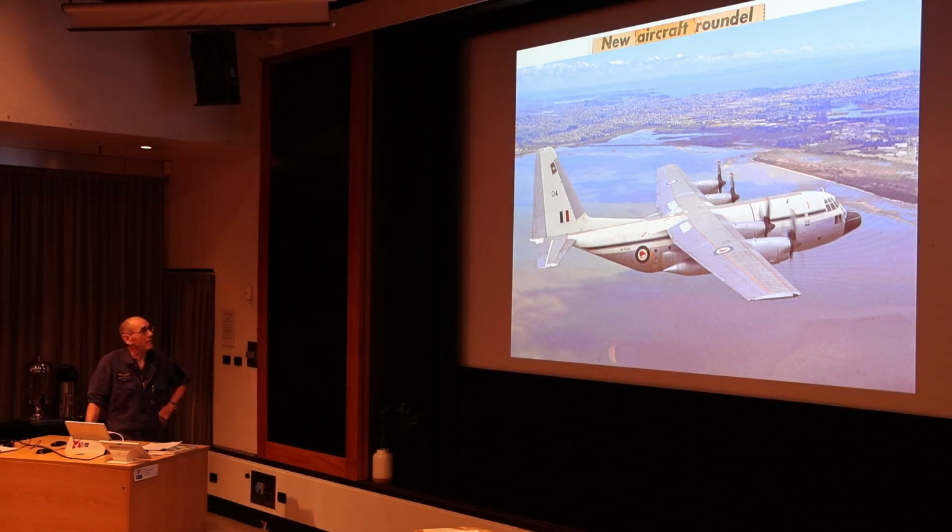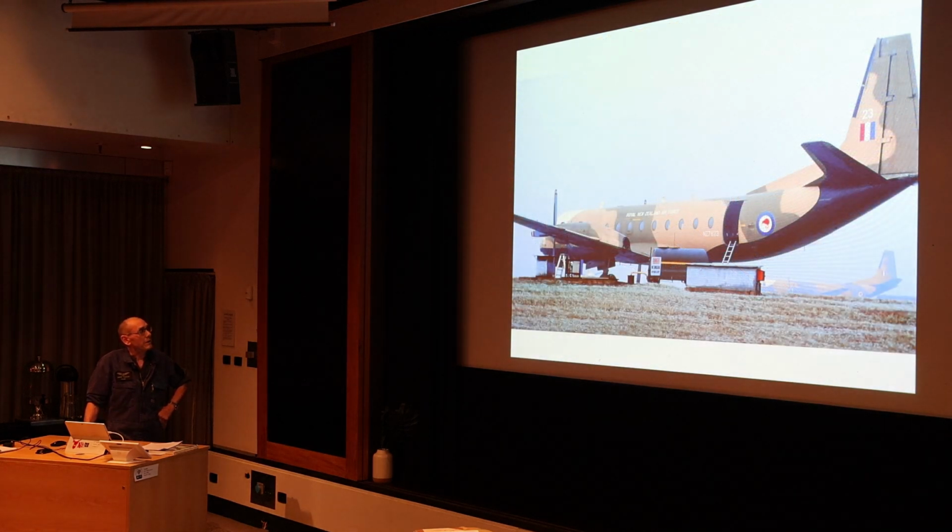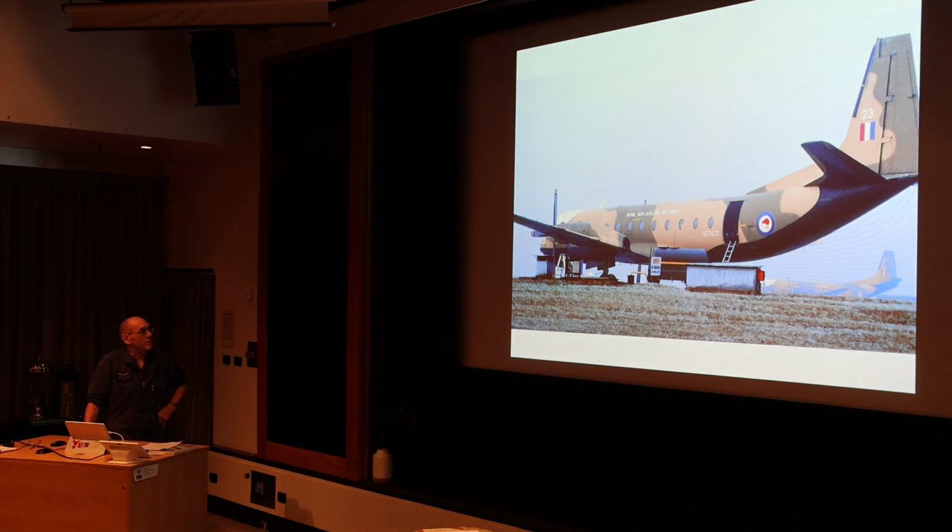So there's the Herc with its original red Kiwis on it in its very early silver and white scheme. So they ended up on everything with the Andovers in 1975. They were actually painted up in the UK before they flew out to New Zealand, and on one aircraft the Kiwis were on the wings backwards.